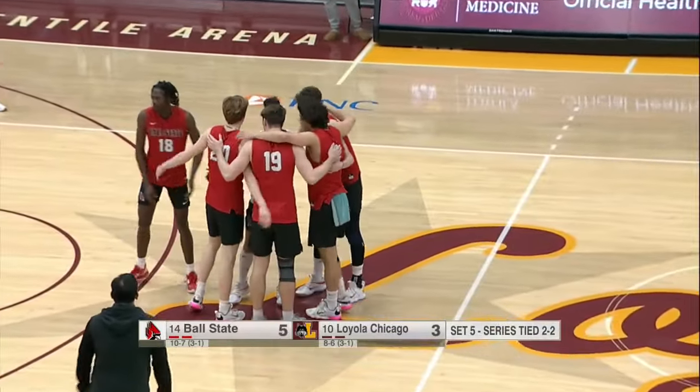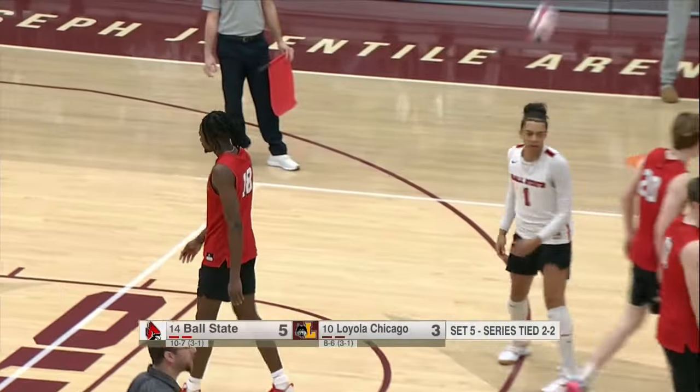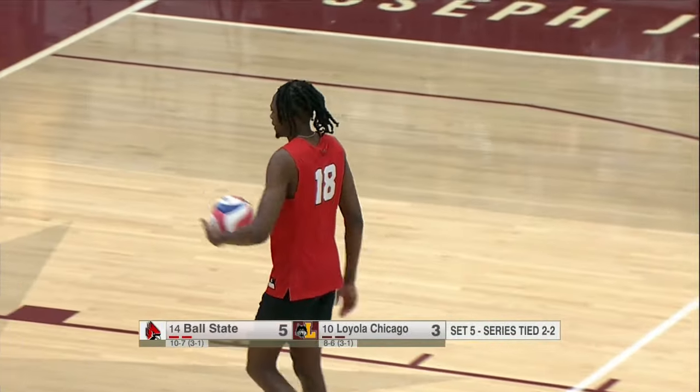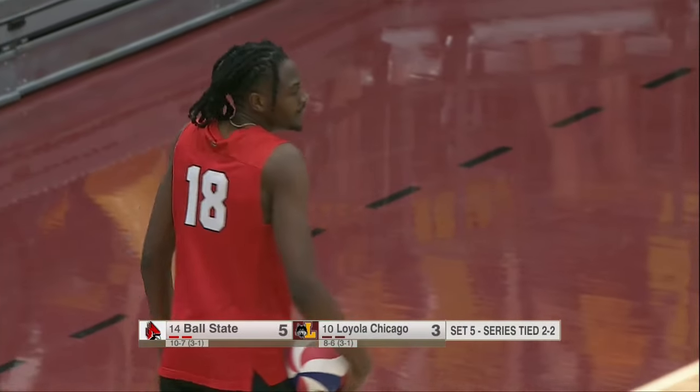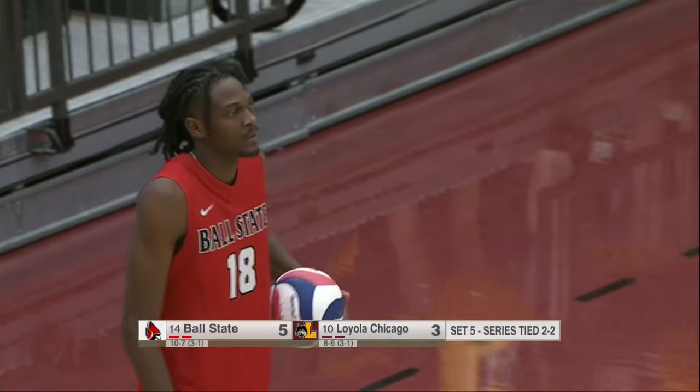Another long rally from both teams. Ball State's won two of them now to get the advantage up plus two. Might be our longest rally tonight. We don't have an official count on that, but it feels right. It's a long one for sure. And now a critical spot for the Ramblers.